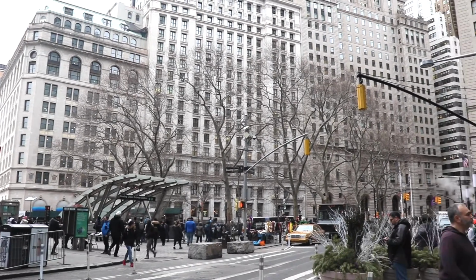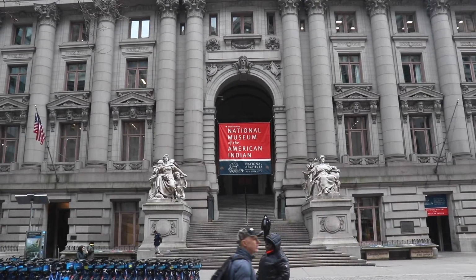Today we're going to be walking a little bit through Lower Manhattan. We're going to be doing the financial district, mostly because the place I was supposed to shoot at bailed, but it's okay. Right now we're walking by Alexander Hamilton Customs House.